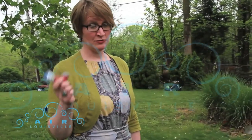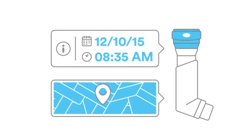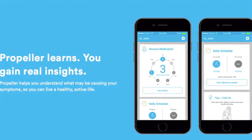Part of our community asthma program is this sensor. It fits on top of an asthma inhaler. It's made by Propeller Health. And when a person takes a dose of medicine, it records the time and the date. It sends that information to an app on your phone, which adds in the location.